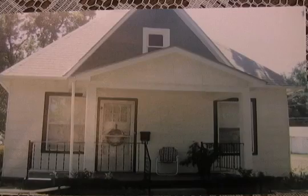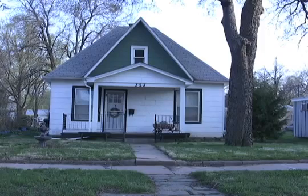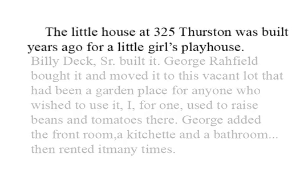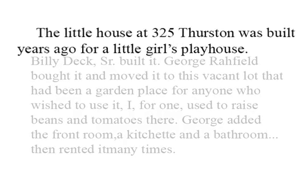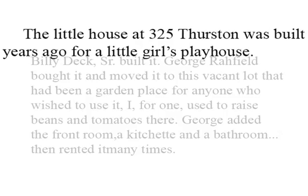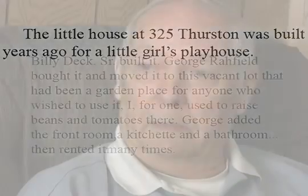Growing up next to the house, this was something Marion saw every day. His mom found the little house so interesting, she wrote about it in her book titled Any Given Day, The Life and Times of Jessie Lee Brown Favo. And she got going writing it, and it started out when she was a little bitty girl, and when she could remember anything, and just related it right on down the line.